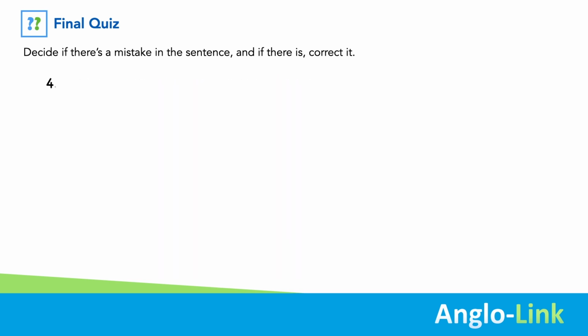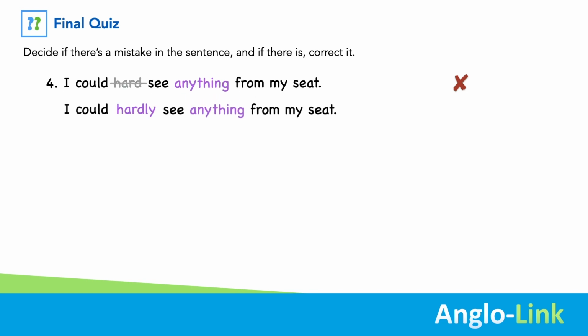Okay, number 4. I could hardly see anything from my seat. Incorrect. We're looking at making a negative sentence. I couldn't see anything. I could see nothing. And therefore, the adverb we're looking for is not hard, but hardly. I could hardly see anything from my seat.